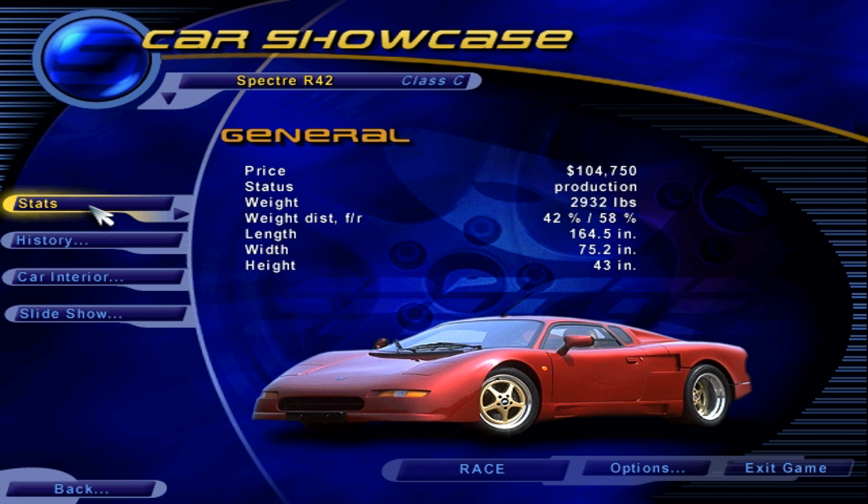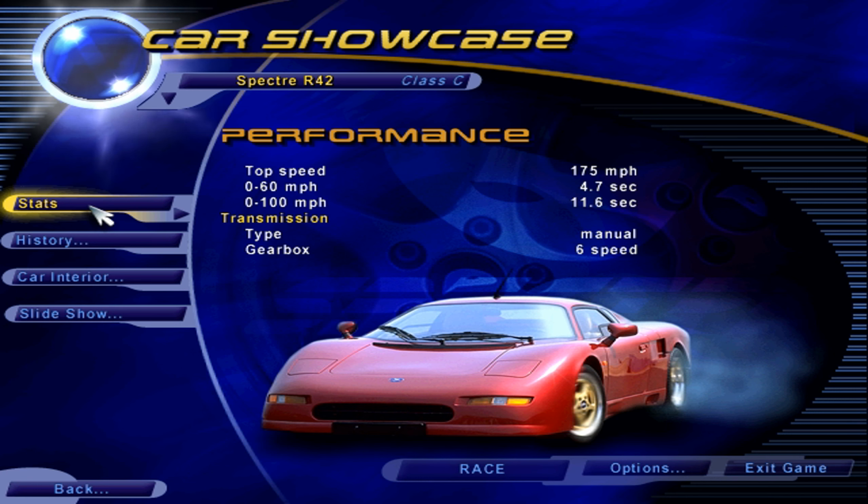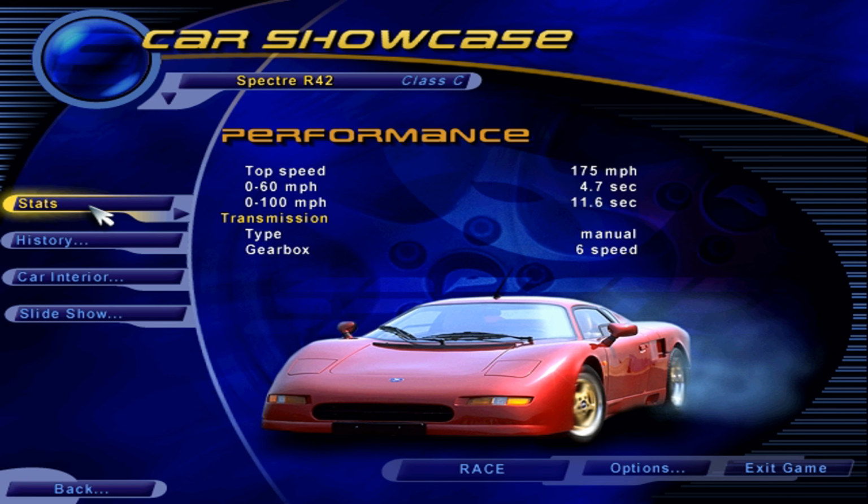With super light composite bodywork and a potent 350 horsepower Ford Cobra-based 4.6-liter twin-cam 32-valve all-alloy V8, the R42 achieves what every supercar manufacturer seeks: lots of power and minimal weight. The R42 will zip up to 60 miles per hour in under 5 seconds, and top speed is electronically limited to 175 miles per hour, more than enough for even the boldest drivers.